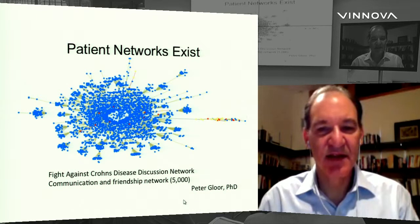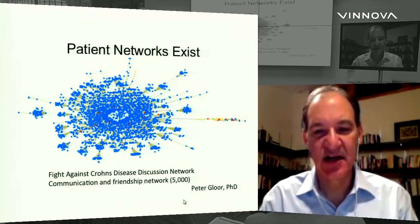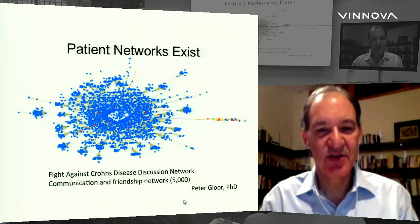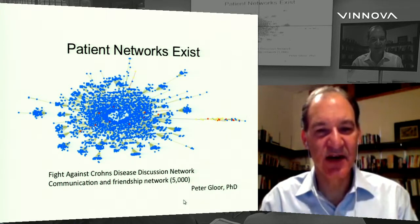We also collaborated with a colleague named Peter Glor from the MIT Center for Collective Intelligence. He's a Swiss computer scientist who's interested in the use of the internet to crowdsource problems. He used a tool that he's developed to map the online social network of patients with Crohn's disease on Facebook, and that's what this photograph, this image shows.